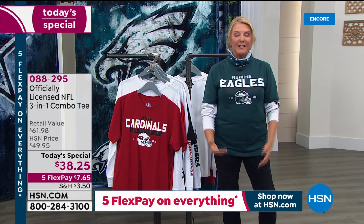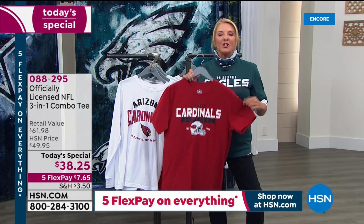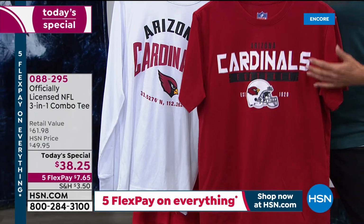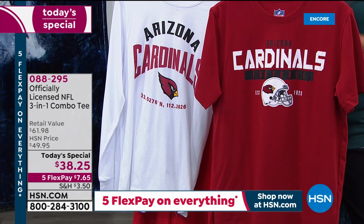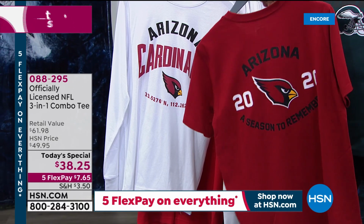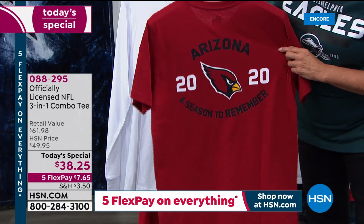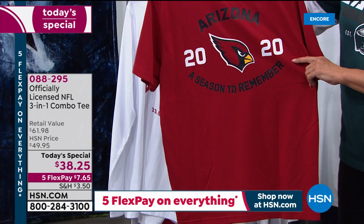So here we go. What are you getting? It's called our 3-in-1. You're going to get our short sleeve shirt, which is newly designed for this season. What we've always done every year prior is the whole season schedule on the back. Well, because it's been a crazy lead up to the new season, we're doing a commemorative tee on the back that says A Season to Remember.